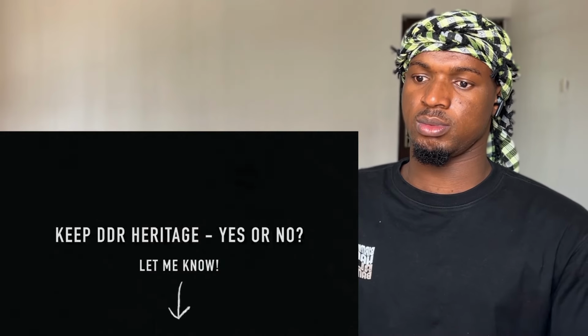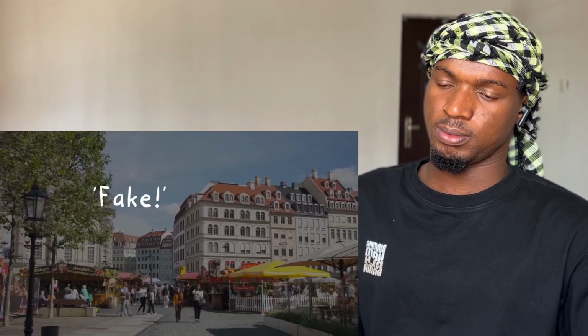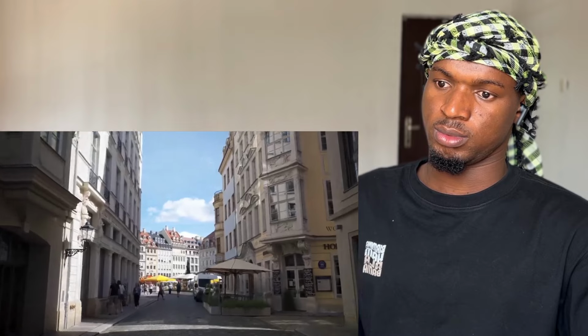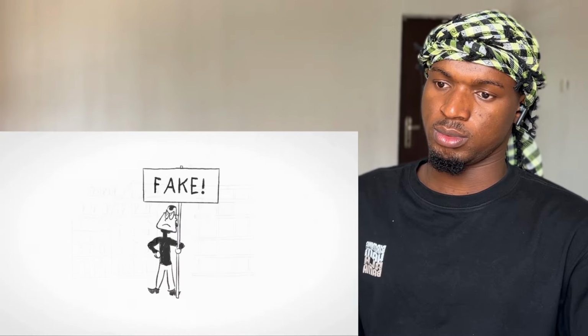Then the third and final point of critique, and that is that the reconstructions would be fake or even a falsification of history. It's true that some of the buildings weren't fully reconstructed internally. This means that some only have a Baroque facade pasted on. This is where some people say that's fake.